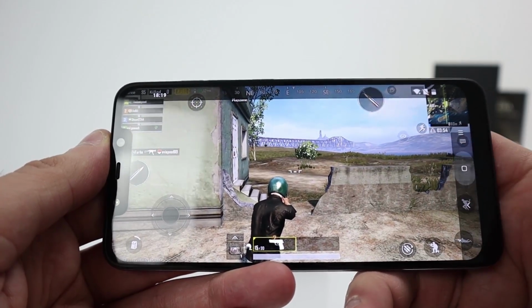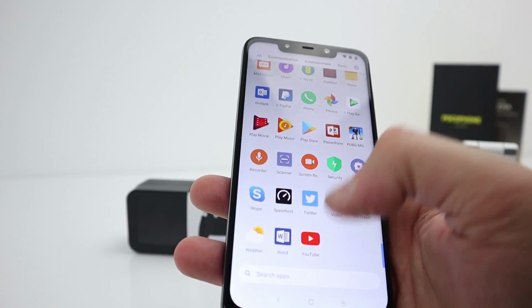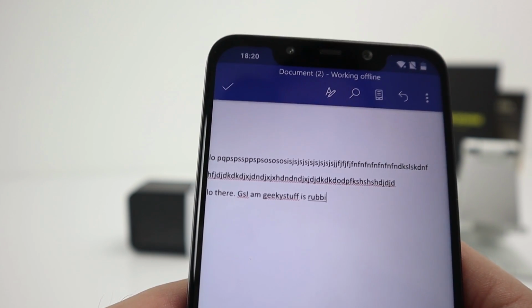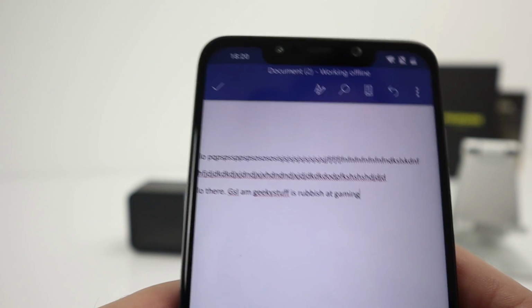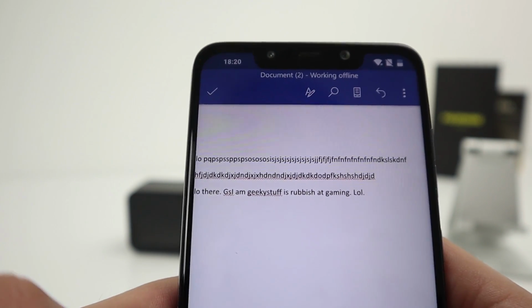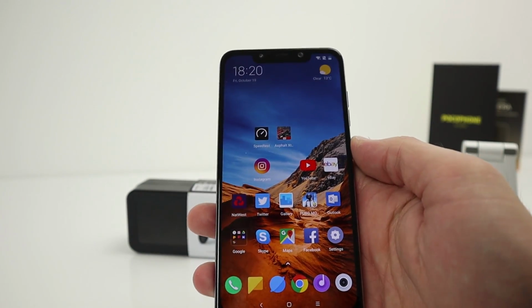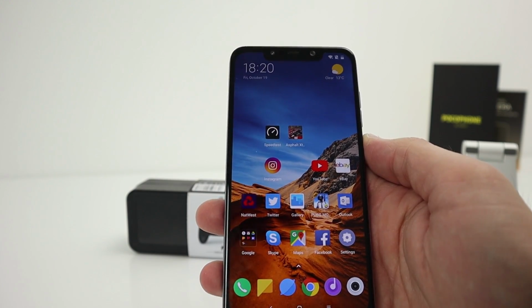Okay. Let's open up Word again. Geeky stuff is rubbish at gaming. Yes, we know. But 100% seal of approval. There's no touch delay on the Pocophone F1.